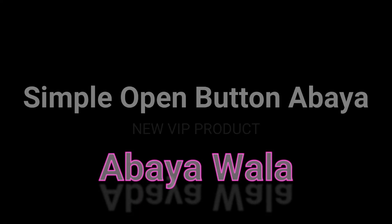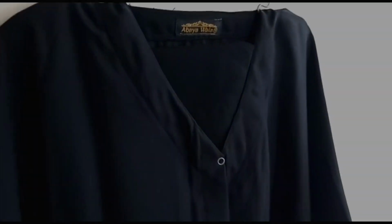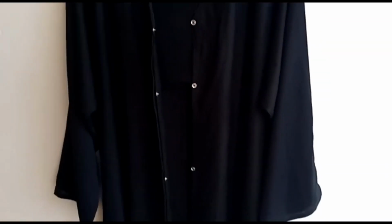Simple open button Abaya. New VIP product of AbayaWala official. Full black Abaya. Nida stuff. With black Stoller. Beautiful design. 4 button on the front. Buy one Abaya and get one lady's hand wallet free.